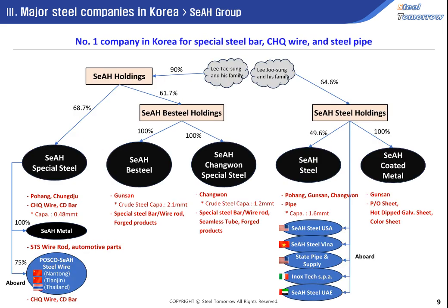Moving on to the Seah Group. The Seah Group is the leading company in Korea in the production of special steel bars, CHQ wire, and steel pipes. It is understood that Lee Tae-sung, son of former chairman Lee Woon-hyung, manages Seah Holdings, and Lee Ju-sung, son of chairman Lee Soon-hyung, operates Seah Steel Holdings.